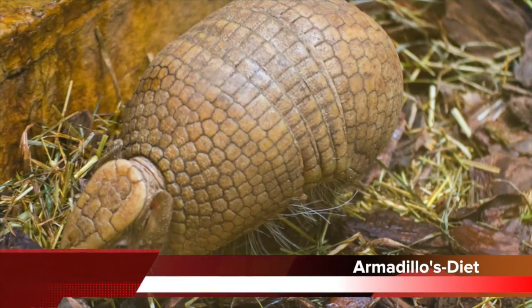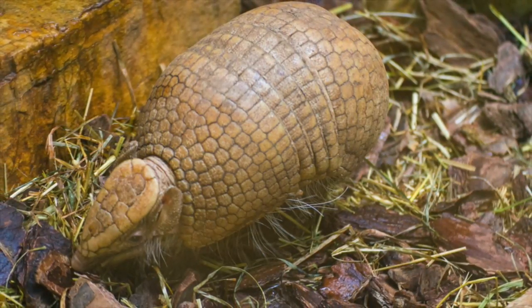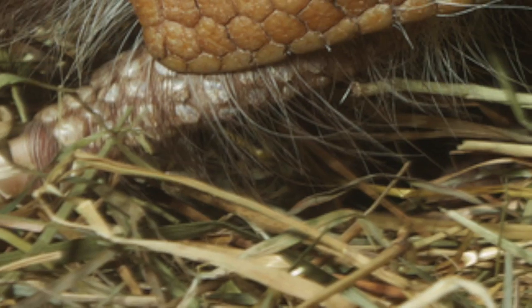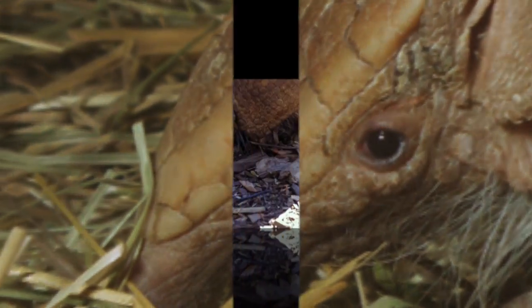Have you ever wondered what armadillos eat? Well, I know you already. The armadillos eat fruits, vegetables, small animals, and mealworms. That's so the armadillo doesn't go extinct. I hope you like learning about the armadillo's diet.